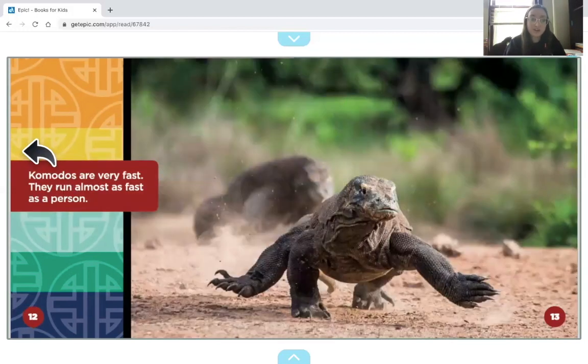Komodos are very fast. They run almost as fast as a person. Wow. I'm trying to picture this thing running. I can see his legs moving. They might look kind of funny when they run. There's another guy in the back. I can see the dust coming up because they must be running really fast.